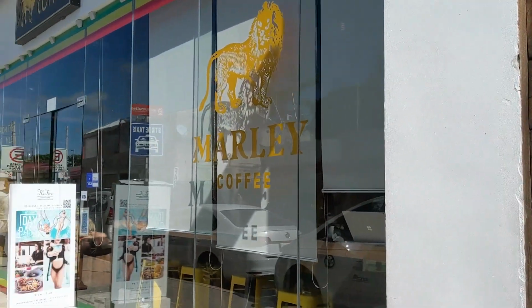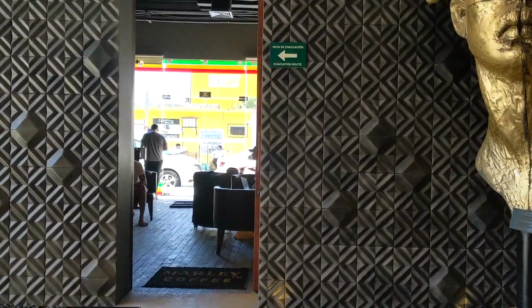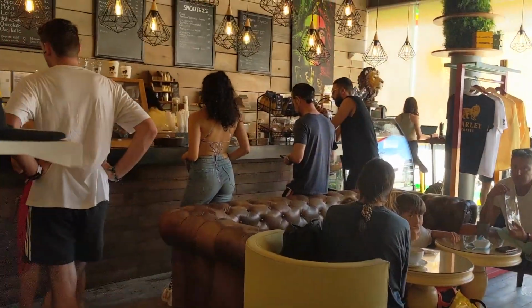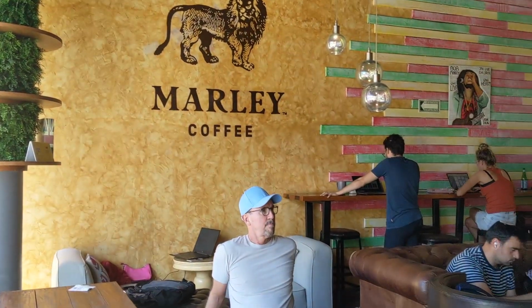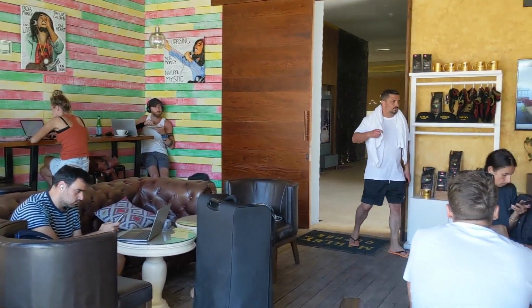The best part of this place, it has a Marley Coffee right in the lobby, so my coffee connoisseur husband is going to be very happy. Thank God Marley Coffee was located in the main lobby, which was great and very convenient. It has probably the best coffee in Playa del Carmen, and I am a huge Marley Coffee fan, so that really helped. Also had some great food and music too.